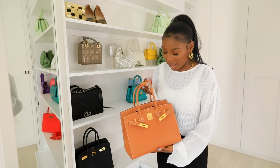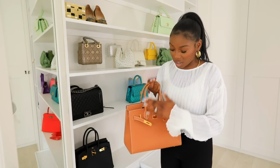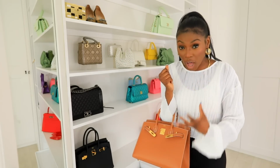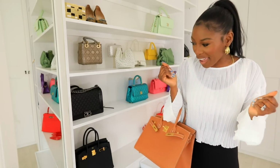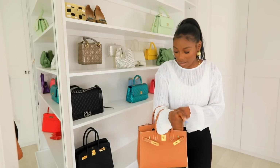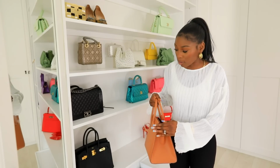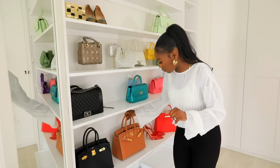So then I also have my Birkin 30 Cellier. This is in the gold with the gold hardware, and I love the stitching. It's a really firm leather and I just love the material. I love the structure. I love that it's in the Cellier style, so it's done inside out, if that makes any sense. And it's just such a beauty.